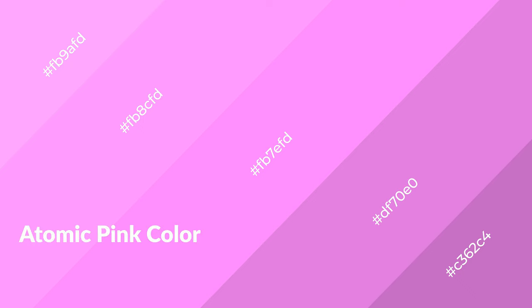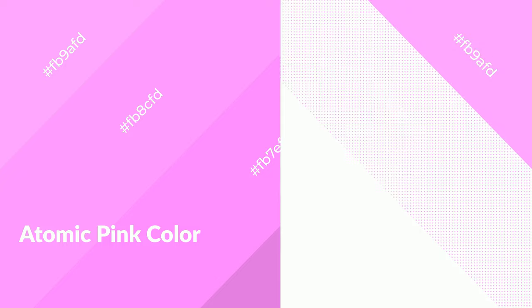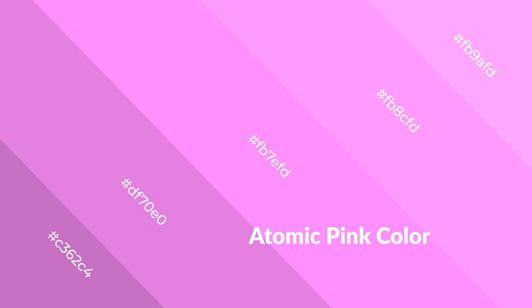Atomic pink is a warm color, and it emits cozier and active emotion. Warm colors are symbols of warmth, fire, heat, and sunshine. It also evokes joy, passion, love, and even anger emotions. You can see them used in restaurants and gyms.